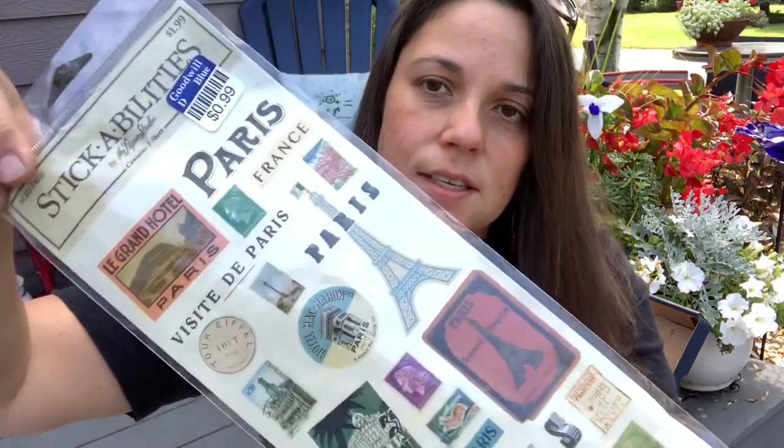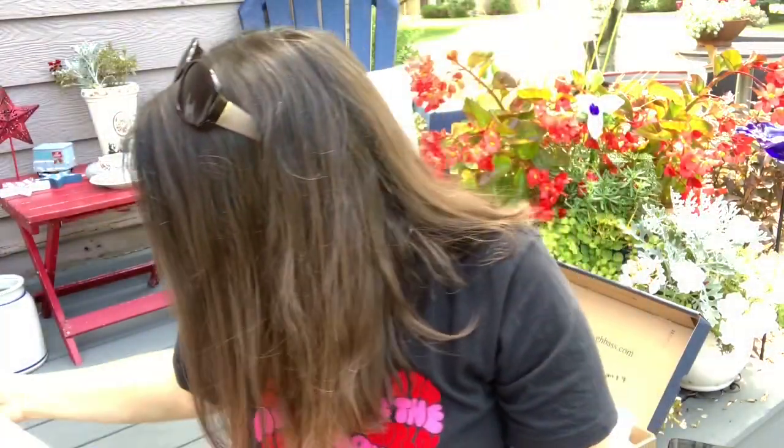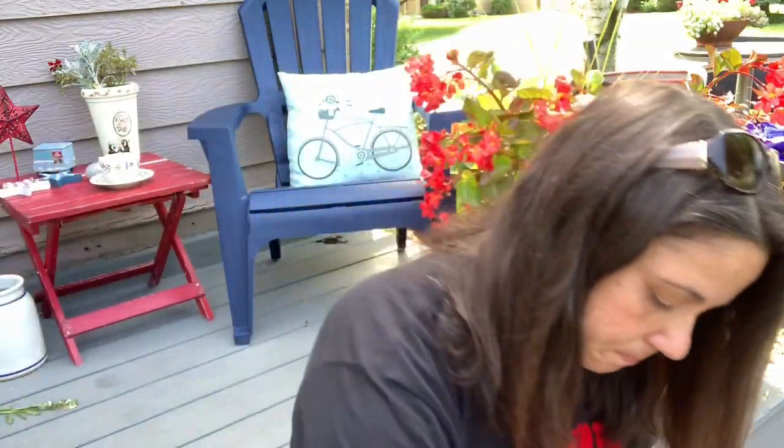Then I got some crafting items, just some stickers. I'm not even gonna weigh these. These are great for junk journaling, for scrapbooking. They are acid free, so that's good. I'm not going to weigh them, but they're basically free.